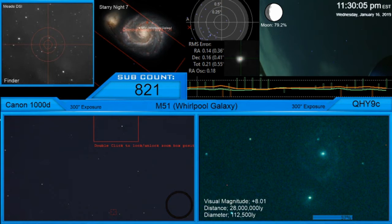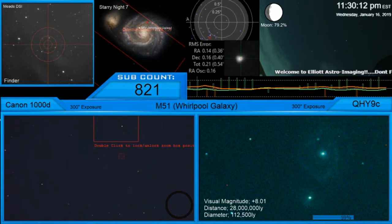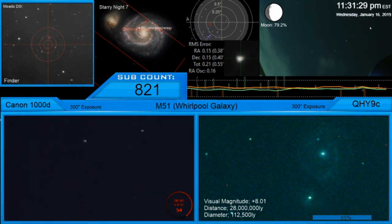That's right. Just got to keep going. So this is, again, just going to be a bridge camera. This has actually turned out really well with the Rosette, and it turned out pretty good with the Cone. And Ron says, is that an example of a merging galaxy? Yes, it is. That is from one galaxy eating the other.